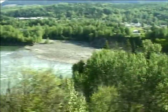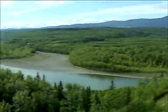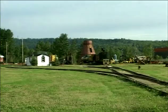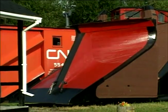Prince George was founded at the junction of the Nechako and Fraser Rivers in the heart of British Columbia in 1806. After the gold rush, prospectors settled in the town because of the forest industry and because it had become the end of the line for the Grand Trunk Pacific Railroad. A museum celebrates century-old treasures. It's one of our gems.